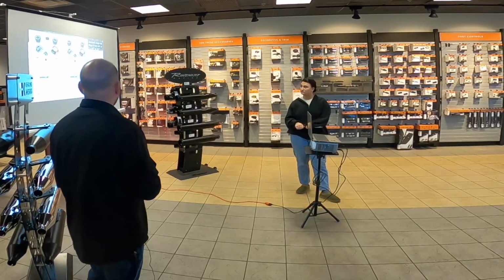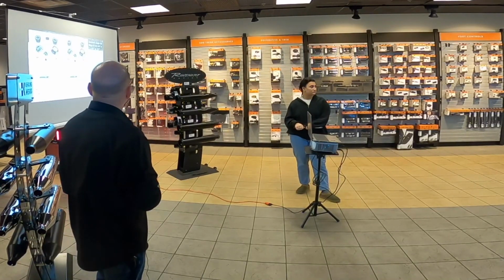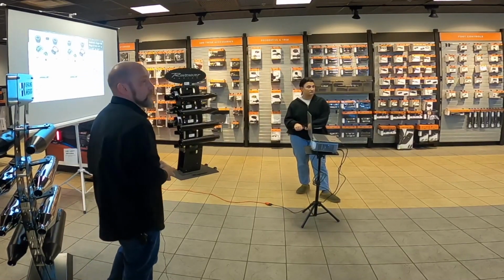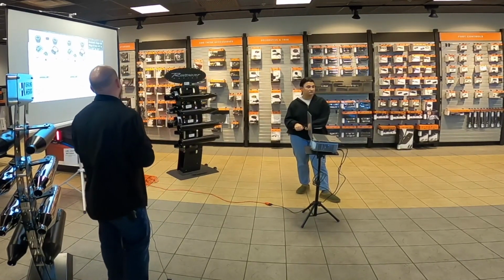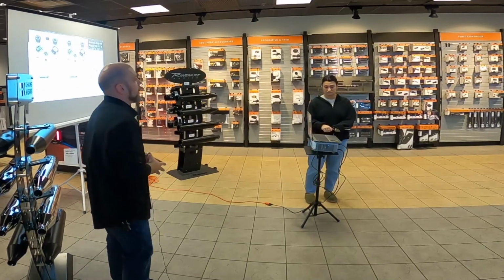Then you've got the stage 4, 114, 117, and 131. These pull great horsepower numbers, as you see on that dyno chart, if you can see it. It's about 130 foot-pounds of torque and about 125 horsepower.